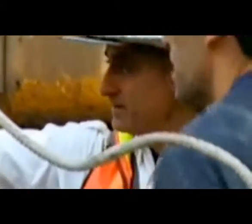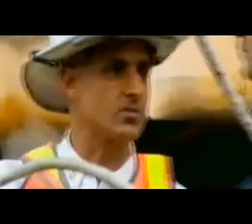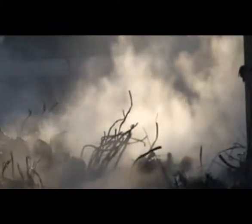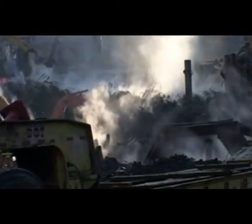See that stuff he's pulling out? What was that, Chief? We're gonna hold off on the water. See the stuff he's pulling out? Yeah. It's red hot. If we hit it, too much steam, you won't be able to see what he's doing. Great. You see how this debris is still smoking? That's from the fires that are still burning. 8 weeks later, we still got fires burning.